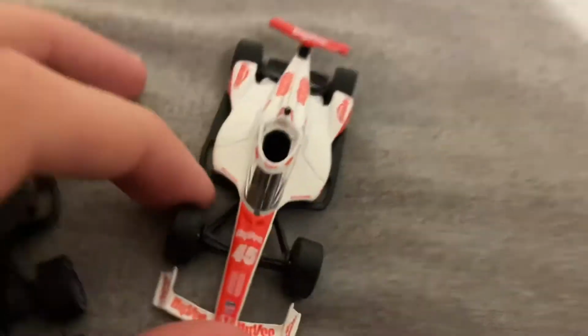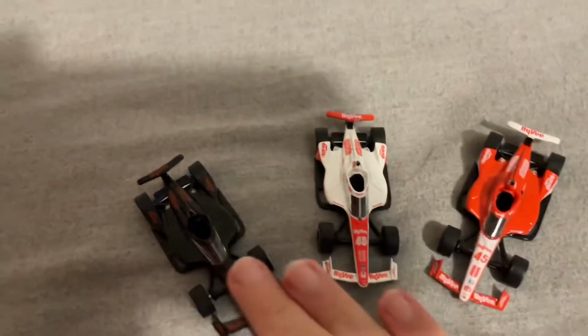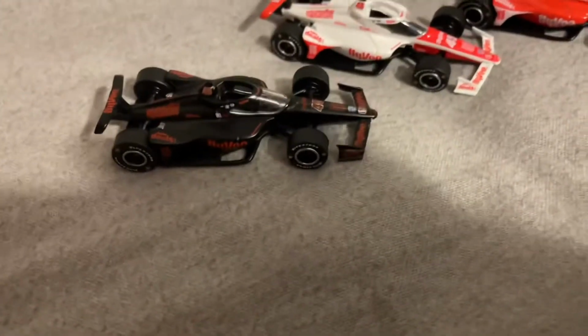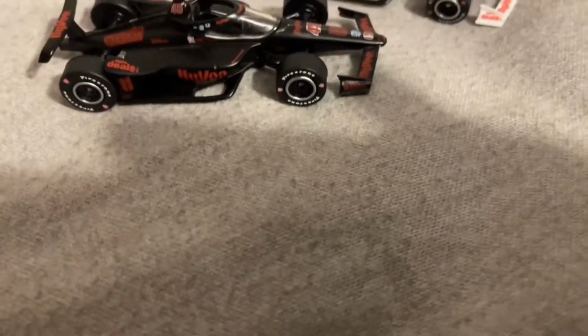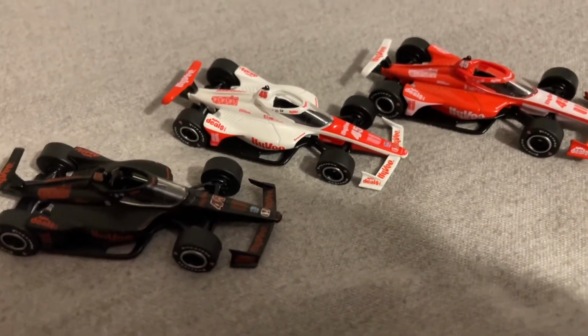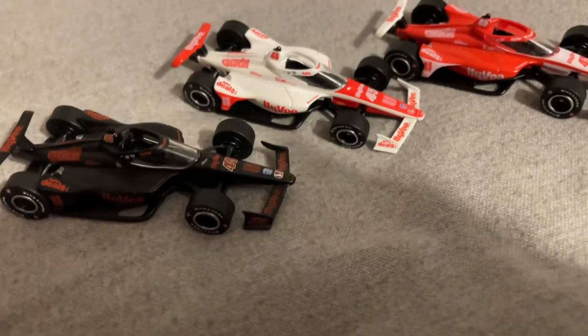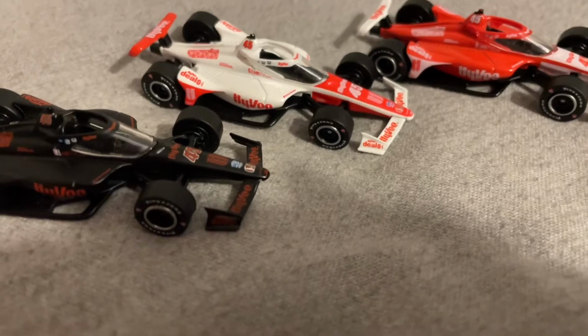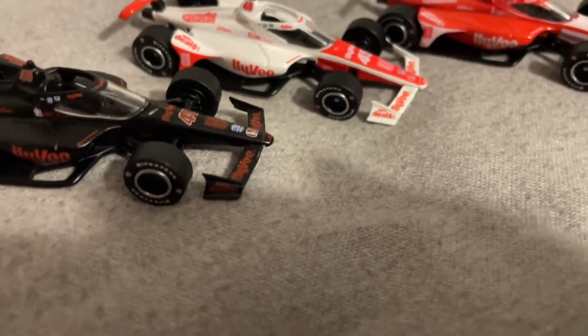But it's just funny that all this stuff happens, and it's almost kind of a sad thing that it's unique to HyVee that you can go to the store and get an IndyCar. I think if I could change one thing about how Greenlight does their promotional stuff, I'd say put these cars in stores, because obviously IndyCar is popular in Indiana, but I think it'd be more popular if you put the cars in stores.